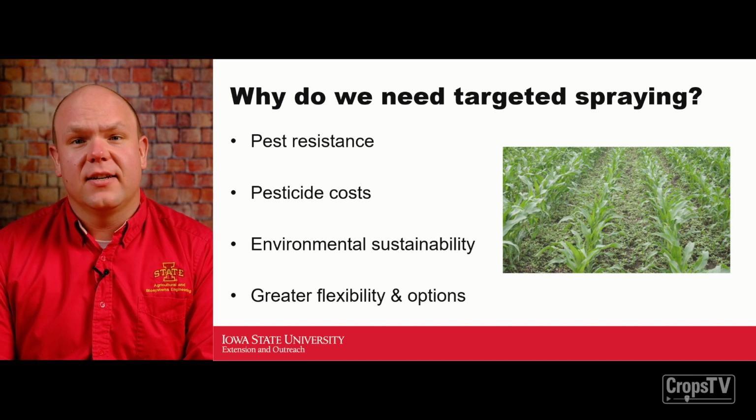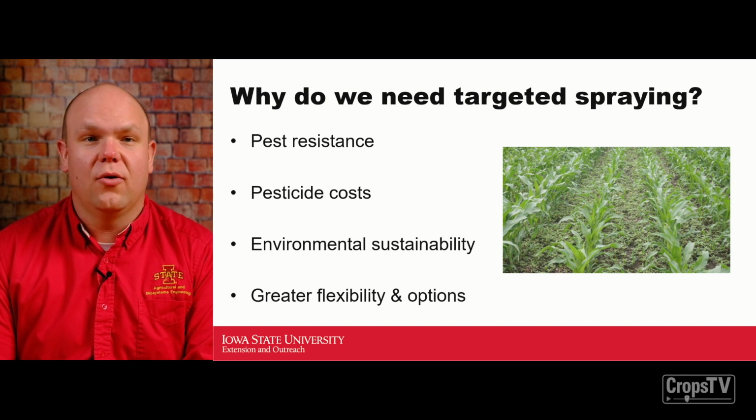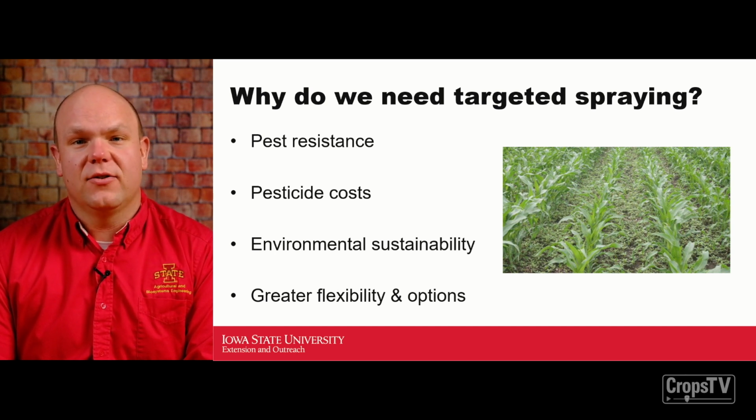Secondly, pesticide costs continue to increase. Most of these products aren't becoming any cheaper. We continue to need to put more products in the tank to get effective control of the target pests that we're after, and so that costs us a significant amount of money. So the opportunity to potentially reduce costs and increase our bottom line is always appealing to a lot of folks.